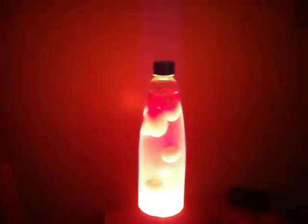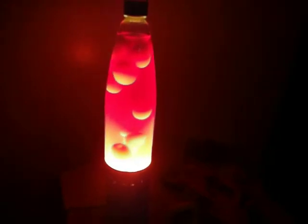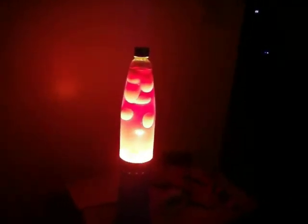But probably more realistically, the Bell 429 would be what you'd see on the market, which is just a really nice looking helicopter. And of course, here's my lava lamp, pink liquid with yellow lava. I think it's neat looking.